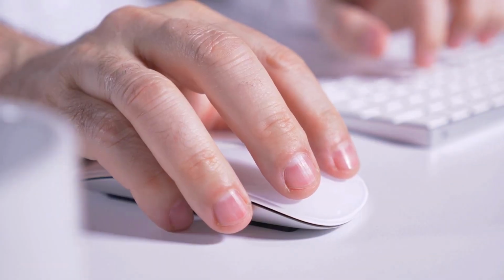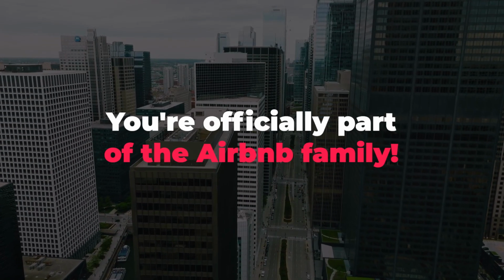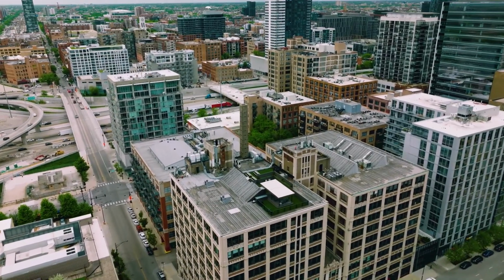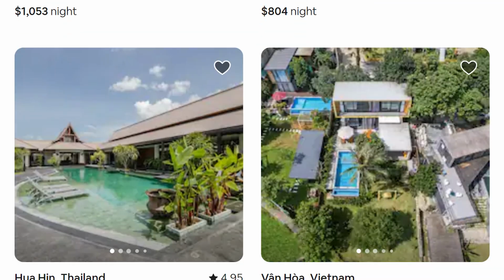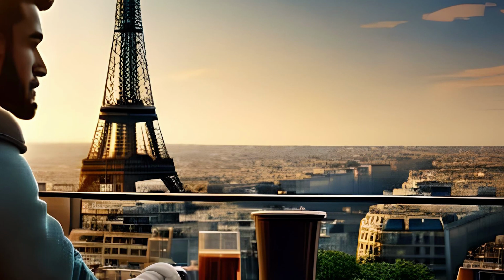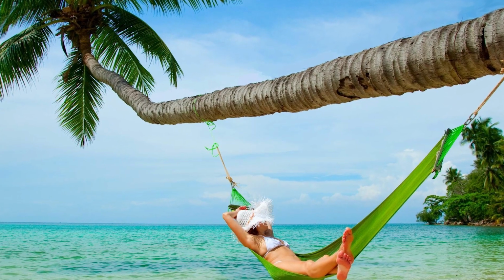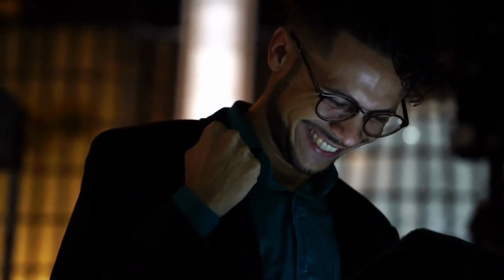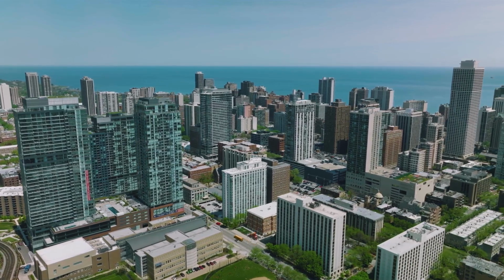Once you've successfully created an account, take a deep breath and pat yourself on the back. You're officially part of the Airbnb family. Now it's time to start exploring the platform and learning more about hosting. And let's be honest, you're probably going to spend the next few hours scrolling through all the amazing properties, imagining yourself sipping coffee on a balcony, overlooking the Eiffel Tower, or lounging in a hammock on a tropical beach. Oh, the wonder. You get what I mean, right? But eventually, you'll get down to business and start learning how to be a kick-ass co-host.